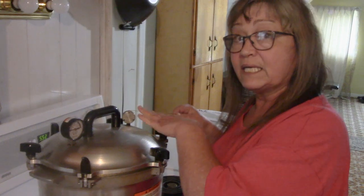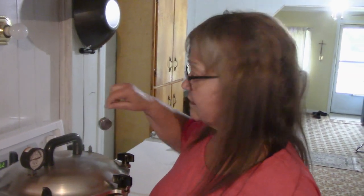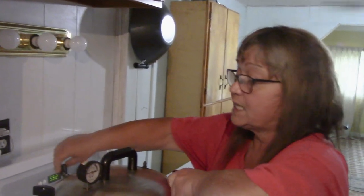And I had already set my timer for 15 minutes. So the timer just went off. So we're here to take off our weight. Just a little. And we're going to unlock and open just a jar. I'm not going to take the lid off at all.